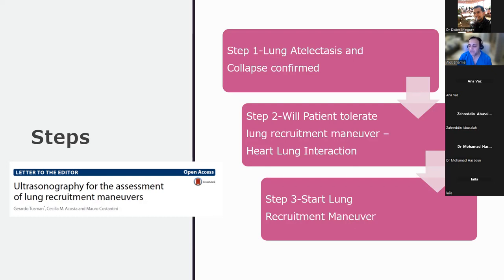Alternatively, I might, from my perspective, want to avoid oscillating with a very high MAP and just go up in short increments of PEEP. So the second step is: will the baby or the patient tolerate the lung recruitment maneuver with heart-lung interaction? Now, for those of you who don't do echo, that might be as simple as examining the baby, looking at pulses, having a feel of where your liver is, looking at the baby clinically, looking at blood pressures and having an overall assessment.